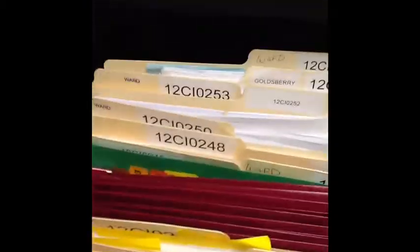Next, we're heading into the office of the clerk of courts. So this is where they keep all of the cases and documents pertaining to different criminals. So as you can see, there are so many files. So let's go over to the civils here and pull one out. This one looks good.